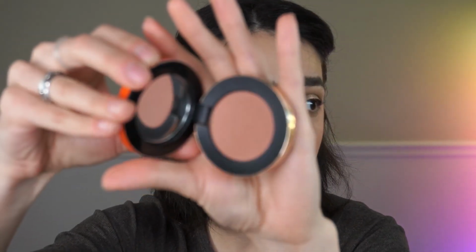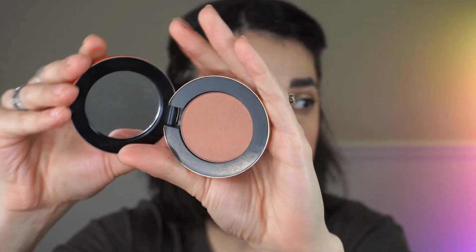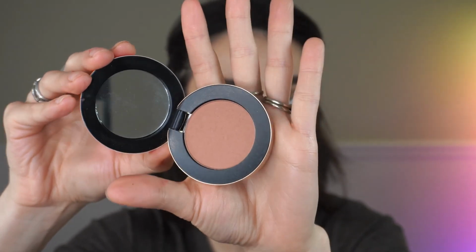And then this is Celestial Rose, which is more of a brown tinted rosy mauve color. I would say it has just the slightest bit of pink in it, but it's much more brown toned, a really great neutral color blush. I reach for that a lot as well.